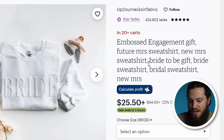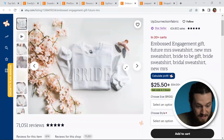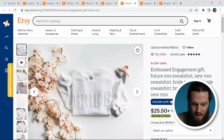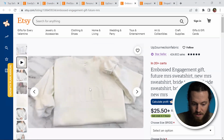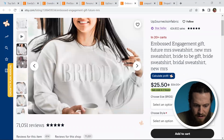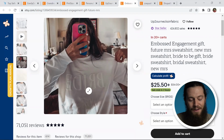And then for their title structure, it looks like they're doing their keyword, comma, space, their next keyword, comma, space, etc. And then for their listing photos, beautiful photos with their product. And they're also making great use of the listing video feature so that the customer can really see what this product looks like. It looks like they're also using customer review photos within their listing photos, which is something smart to do. I do suggest getting permission from your customer before doing this, but it's smart because you see it in real life on a customer.